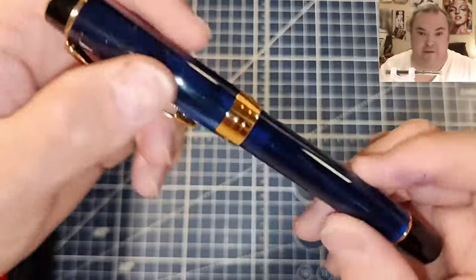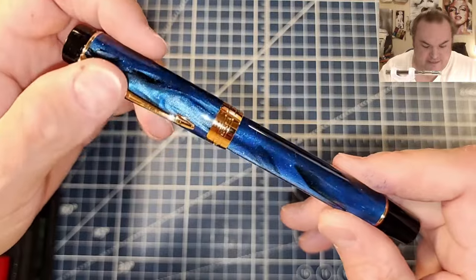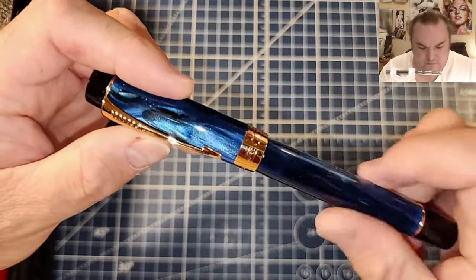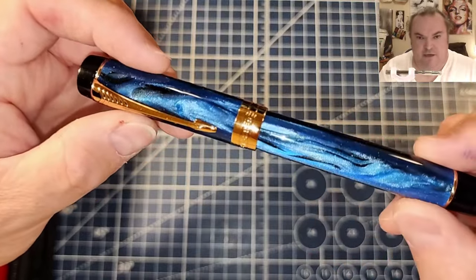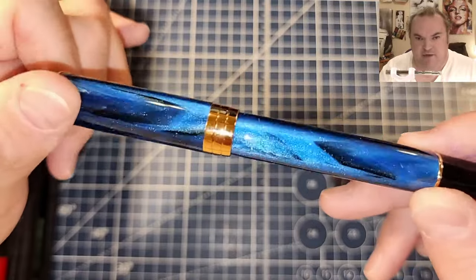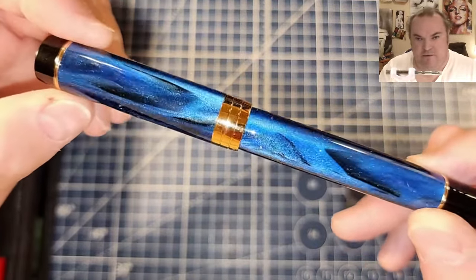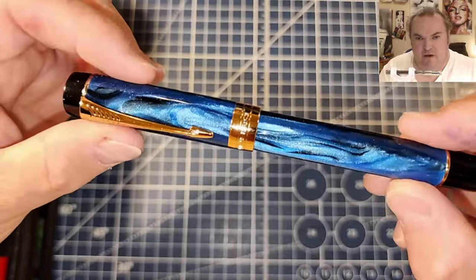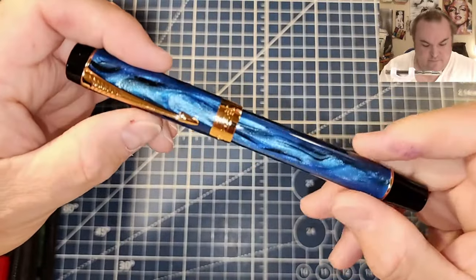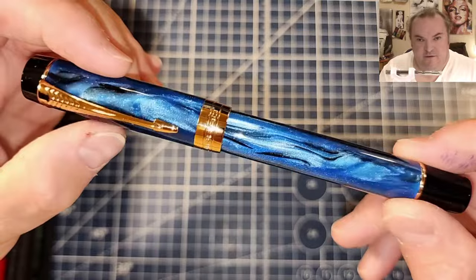A new favorite of mine is this Moon Man 100 Centennial. And it matches up really well. Not very many of my pens match up that well. The chatoyancy is just incredible. It's like almost perfect. If I closed it all the way there, it's just amazing.